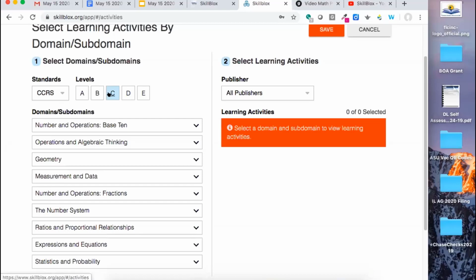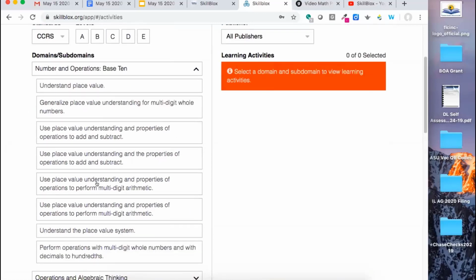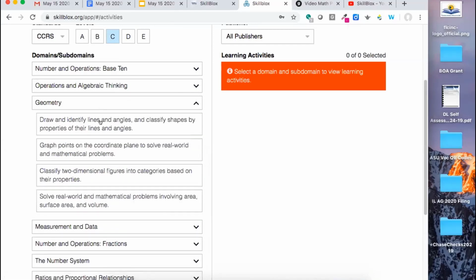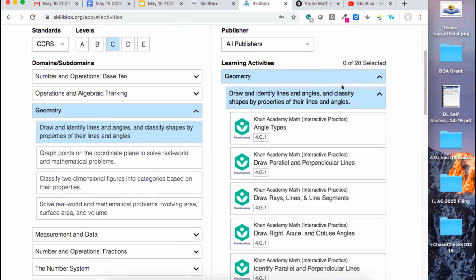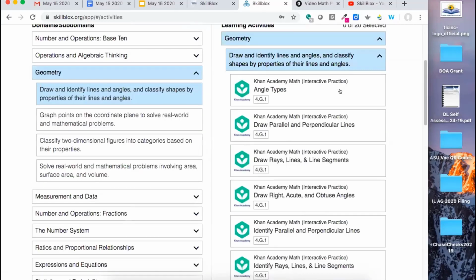So for that lesson I just pointed out on two-dimensional figures, I can go to level C, or actually I can do all levels. What's nice about this is it allows you to see the progression of skills across all levels, but then I could click on a particular level just to see the specific skills within that level. So I'm going to take that skill that we were just showing, lines, line segments, and rays, and select it. And then I see on the right-hand side that there are 20 resources within skill blocks that we've aligned in here right now.